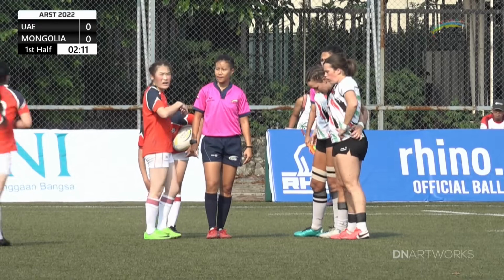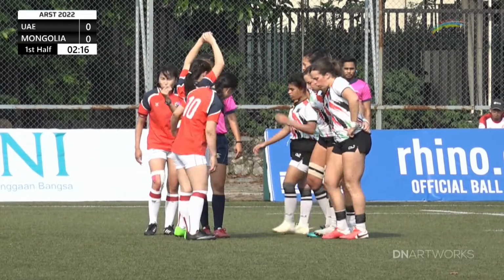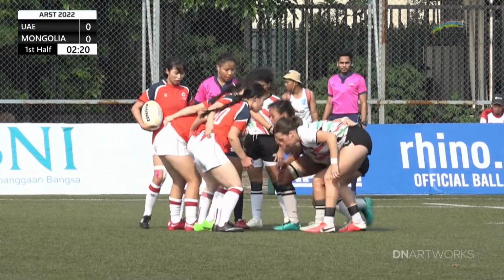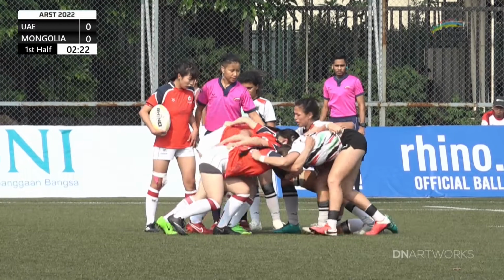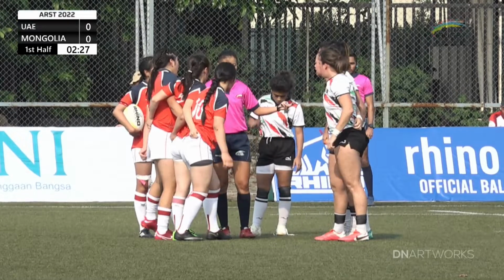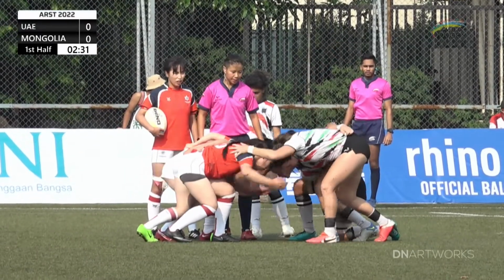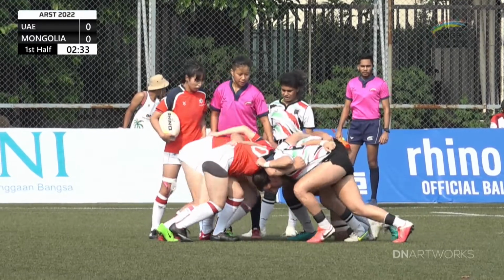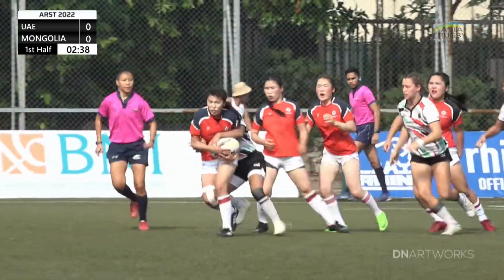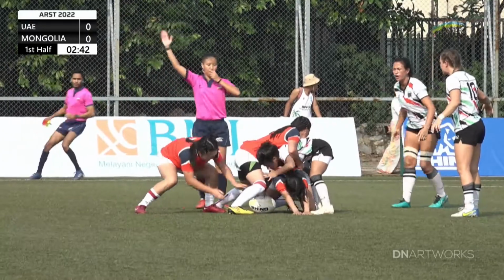Scrum, sit in the saddle. Scrum. The ref wants it up again, giving some last minute instructions. Mongolia with the feed, Mongolia with the win, but UAE with strong defense there.